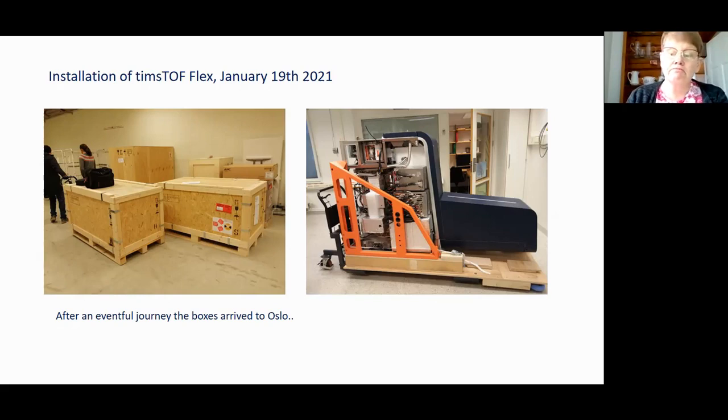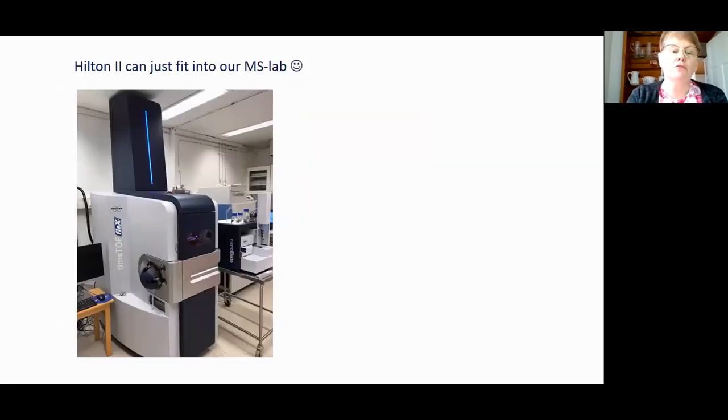And then we also managed to fit the machine into our lab. So this is a very big instrument compared to the Orbitrap type of machines. In here you can see that there is approximately 1.5 centimeters of extra space before the roof for the machine. And we always think that mass specs are kind of sensitive and personal instruments, so you need to give a name to the mass spec for it to work well.